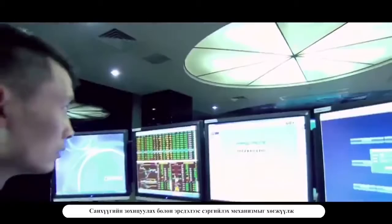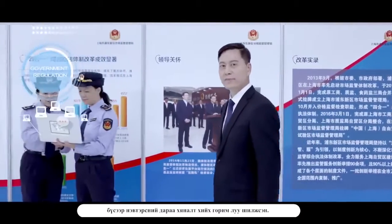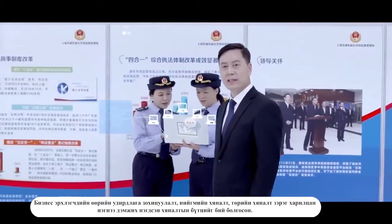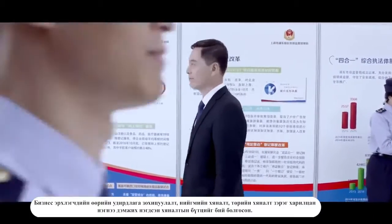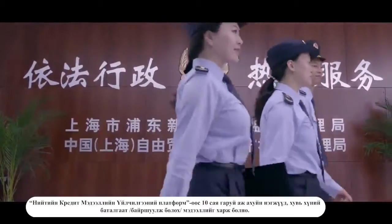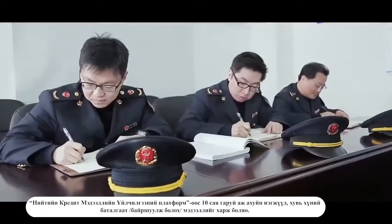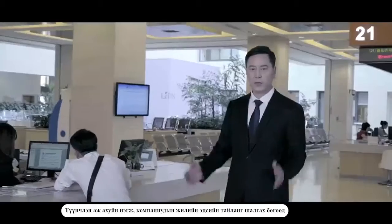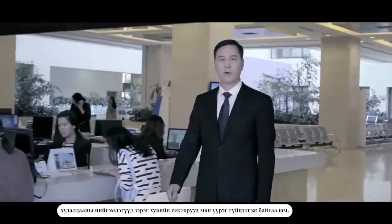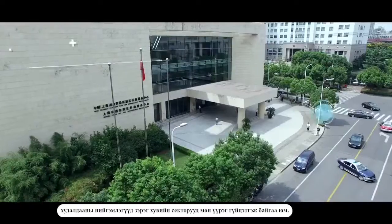The framework for financial regulation and risk prevention was developed. Regulatory emphasis was shifted to post-entry supervision. The regulation system features business self-discipline, industry self-regulation, public oversight, and government supervision. More than 10 million entries of credit information of companies and individuals are available at the Public Credit Information Service platform. Annual reports of companies are reviewed for red flags. Private sector players, such as trade associations, are also playing a role.